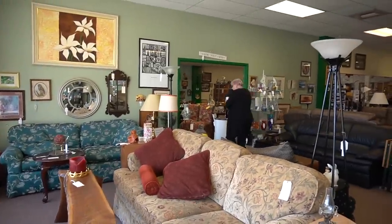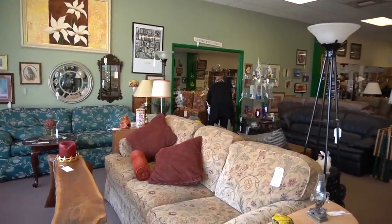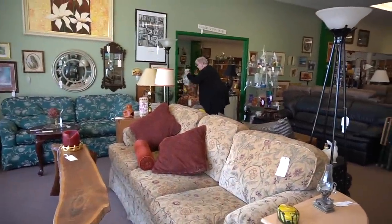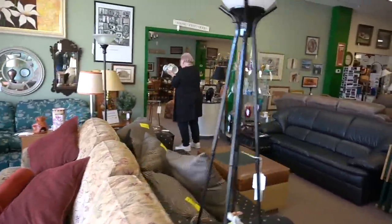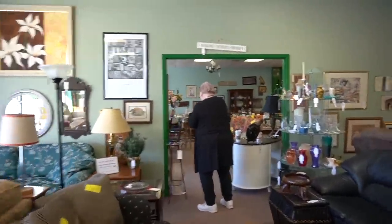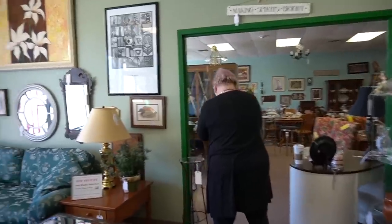We're going to head in here and see what we can find that we can flip for a profit. All right, we'll see you inside. See you inside. And she's off. She's already spotted something. Very pretty, not very old.